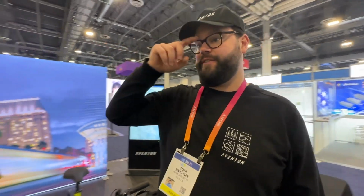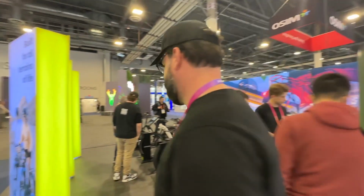Okay, so this is a road bike. What other bike would you suggest for us RVers? Yeah, so down at the other end here, we've got the Cinch. We'll walk around a little bit.